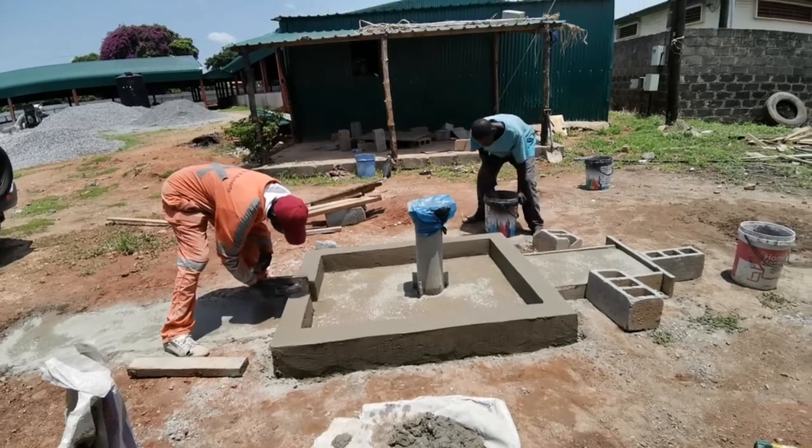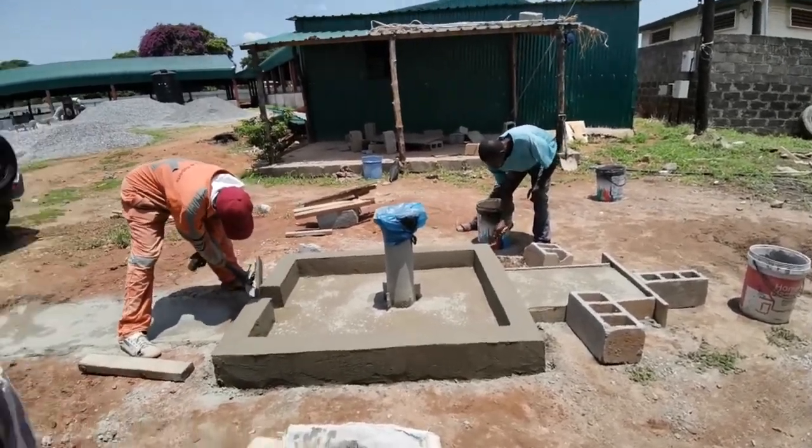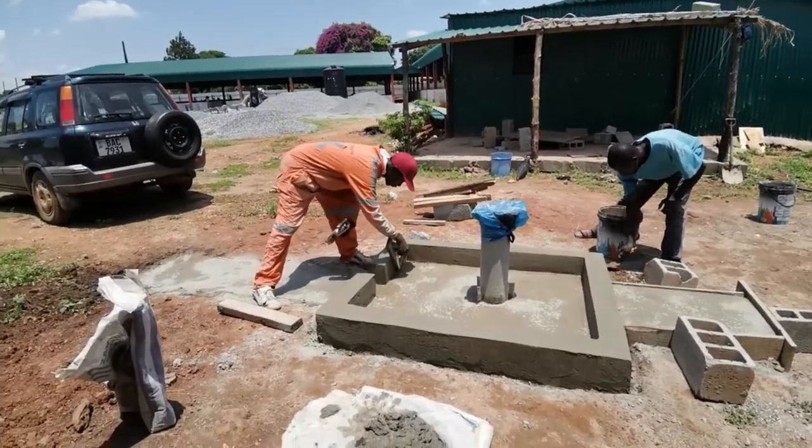Welcome to part 2. This part is about water basin construction. A water basin is a drainage that prevents water from accumulating around the hand pump.